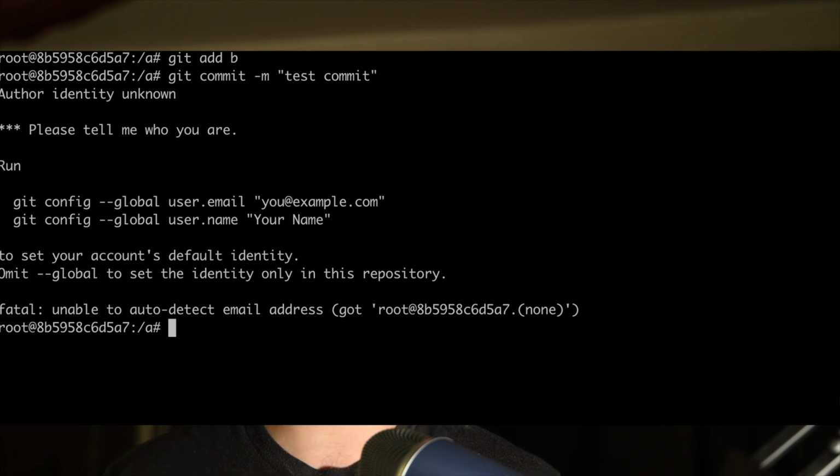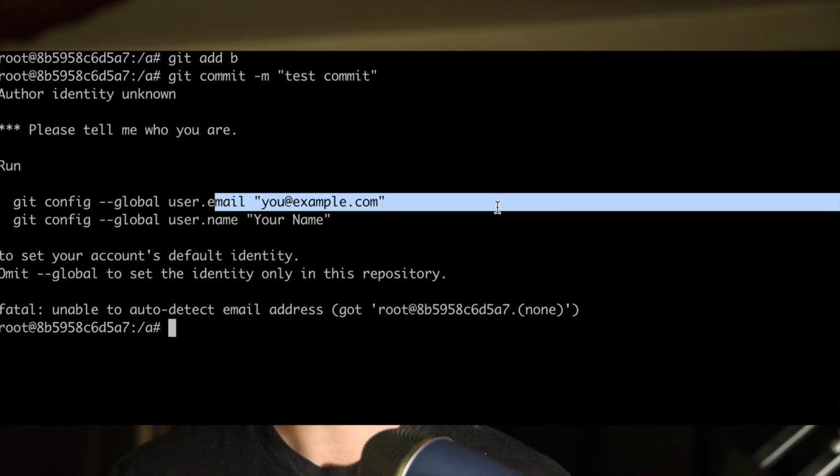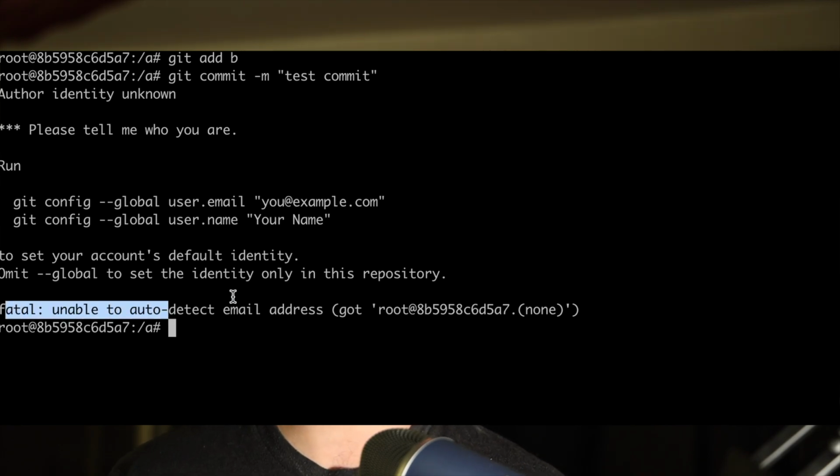Git can be a tedious beast, but one of its requirements is that every single commit that you check in, you have to have an email address that goes with that commit. And that email address is not one-to-one with your GitHub account. Your GitHub account could have a whole bunch of email addresses for all the commits that it's checked into the GitHub platform. Make sense?